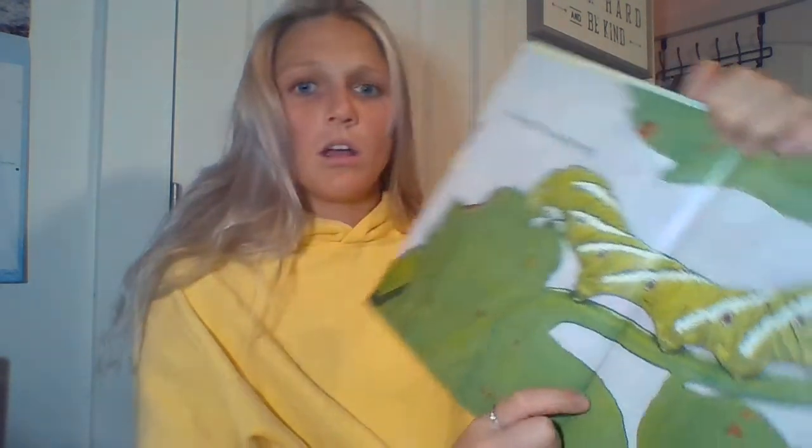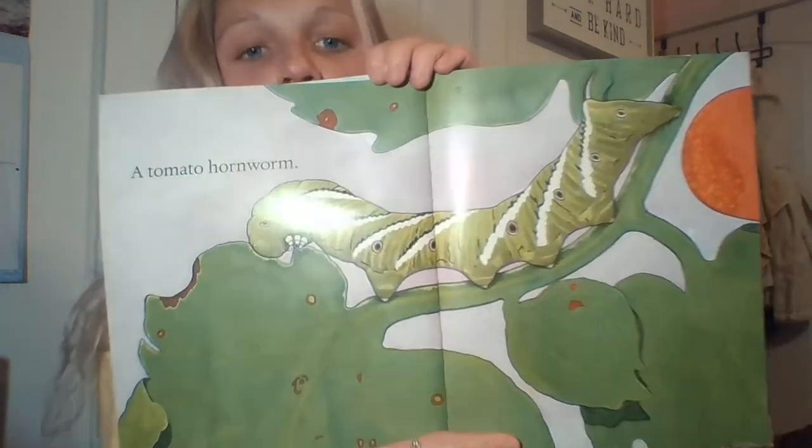Not looking too good. A tomato hornworm. Oh my gosh, have you ever seen them before? I've never seen one of them.